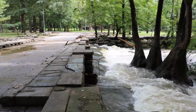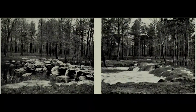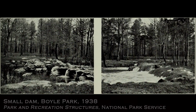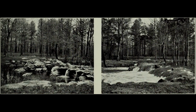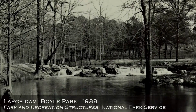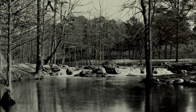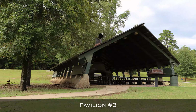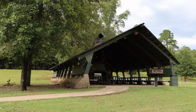Near to the low-water bridge is a small dam that was designed to look natural and serve as stepping stones when the water is low and blend into the stream when the water is high. To the north of this small, naturalized rock dam is a larger CCC-built dam that creates the lake farther north in the park. Near to this lake is Pavilion number 3, that was built in the 1960s and includes a nearby playground area, restroom facilities, and paved walking paths near the lake.